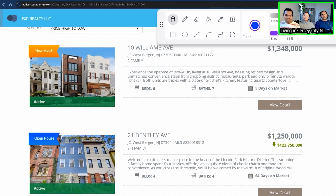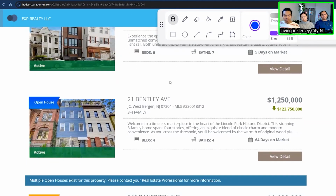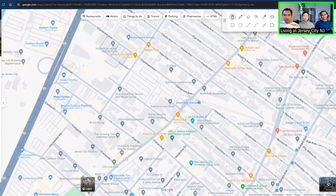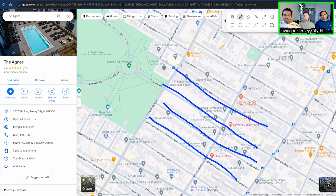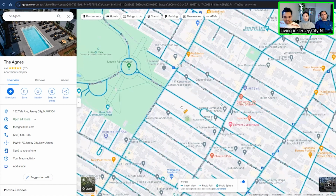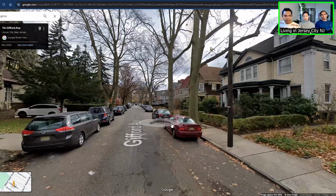But if you guys have seen our neighborhood tour, you'll notice that we also showcased 21 Bentley Avenue, a large historic 3-family in West Bergen, so beautiful, located on Bentley Avenue, which is one of the bigger streets here in West Bergen. It goes down right into Lincoln Park, so it's one of the most desirable areas as far as West Bergen goes, right? These streets are popular just because it used to be home to a lot of doctors back in the 1950s. Now they've been repurposed, and let's just go by real quick and see what's going on. You'll see very large single families, and you can't really see anything like that anywhere else in Jersey City.